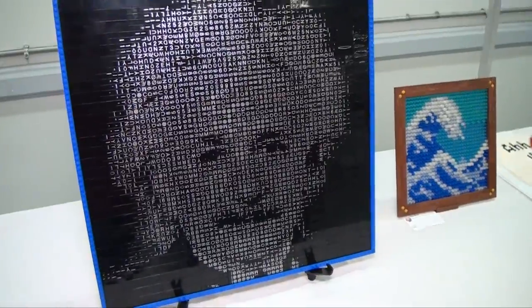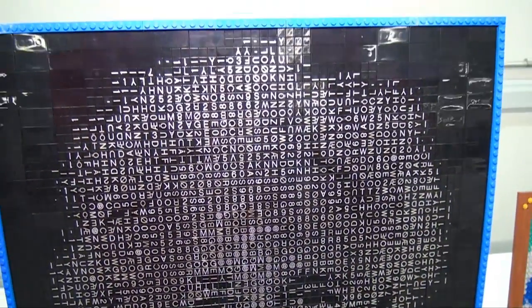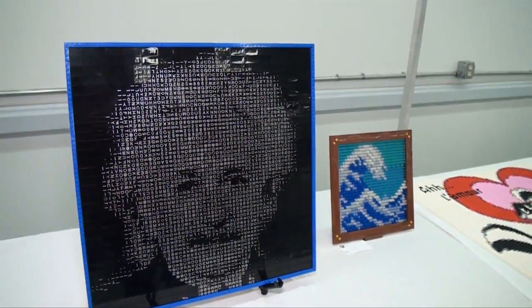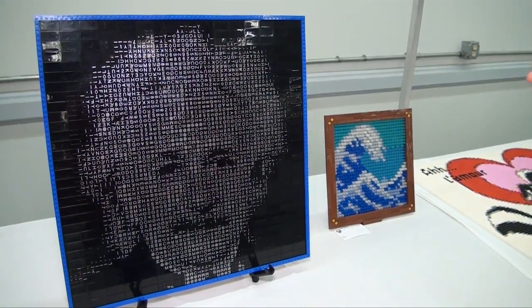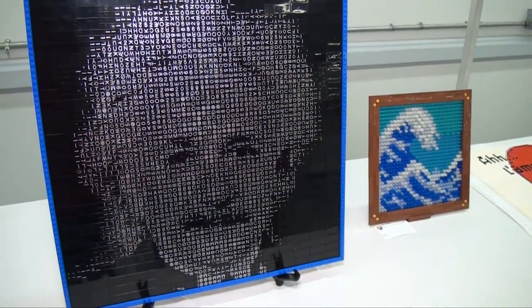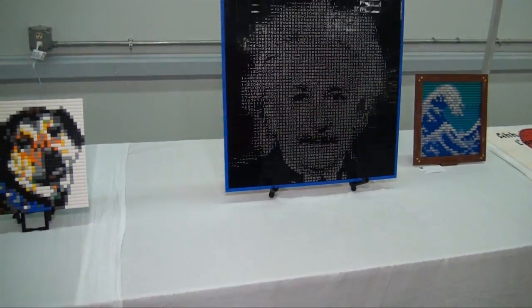Either way, this sort of blows me away. It's not the most difficult thing in the world to sit with Lego plates in different colors and put them down in a grid layout. But to take printed tile pieces and then make a mosaic. Not only are they outrageously expensive, but it's a lot of technical effort, right? A lot of time went into that for sure.